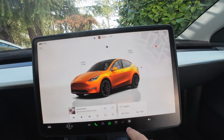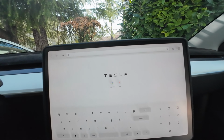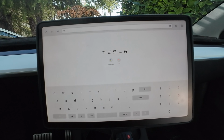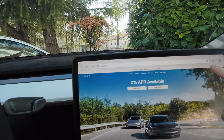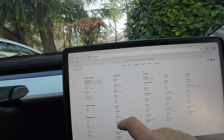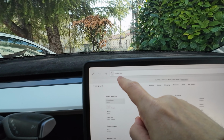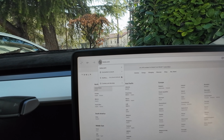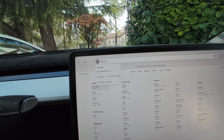So if you go to the browser here, let me expand it full screen, and let's say you go to a site that has HTTPS, so it's a secure site. For example, let's go to tesla.com. Of course it asks me where to go. But if you go to this menu beside the domain, it gives you a menu with all the information, security and cookies and all that stuff. It's like a proper browser.